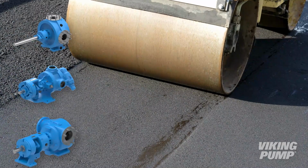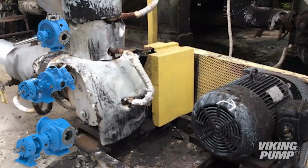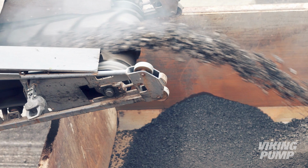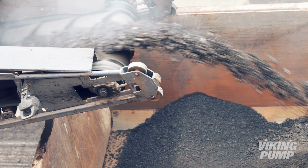Viking Pump is the leading manufacturer of asphalt pumps in the U.S., helping to refine and apply this hot, viscous liquid across the country. And fun fact, asphalt is the most recycled material in North America today, allowing old roads to be ground up, melted down, and reapplied, cutting the need for drilling for more asphalt.